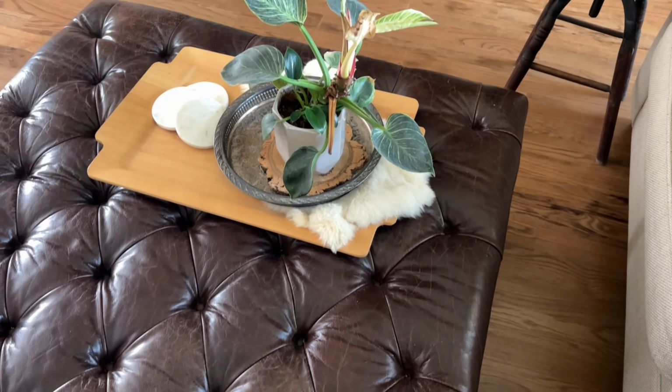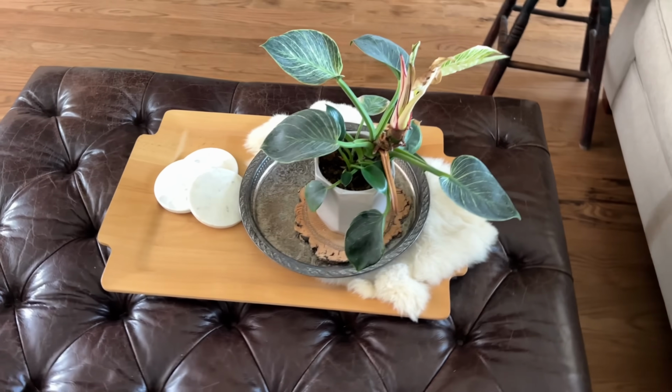I'm not sure I like the coloring. I like the contrast because it's a dark brown leather ottoman, but I don't necessarily like the color of the light tray. So who knows? I like the size, not sure about anything else, but it is there for now.